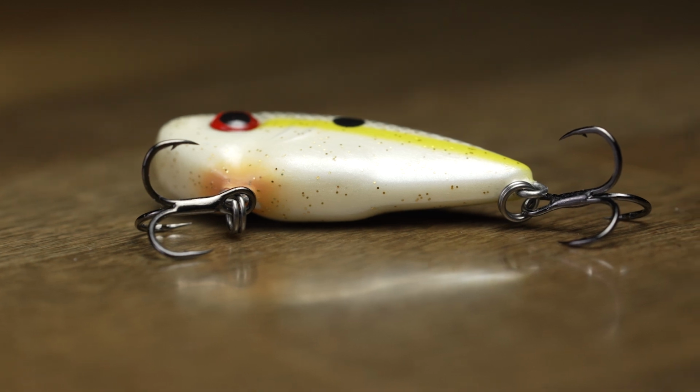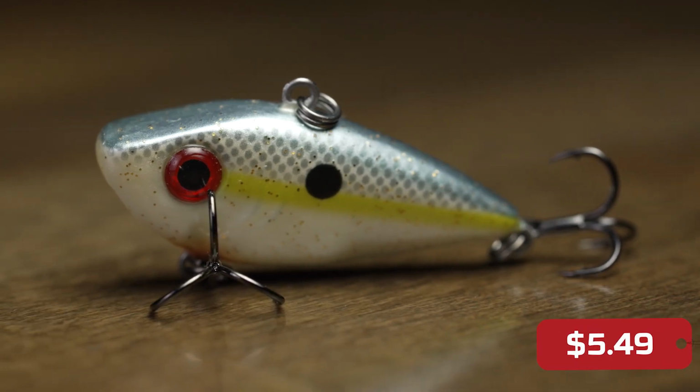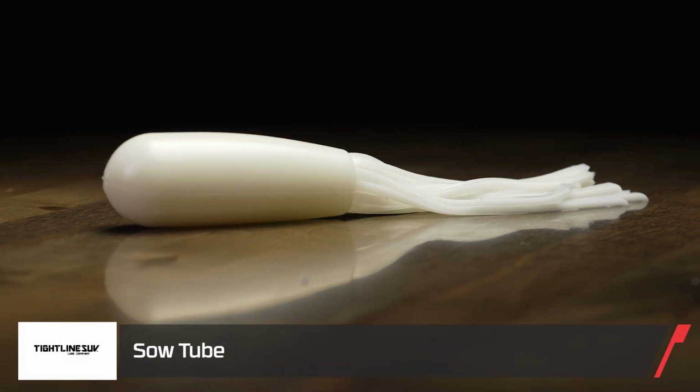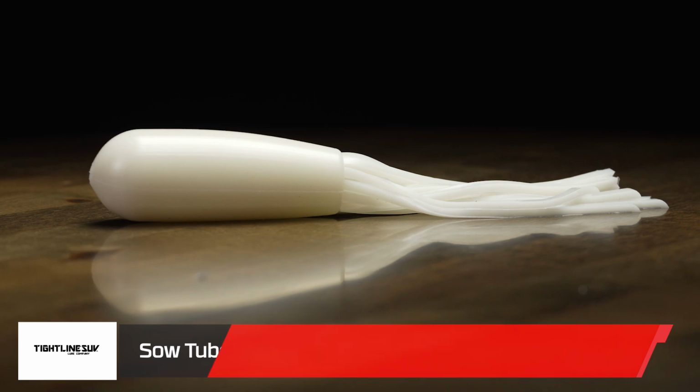And with the rattles built into this thing, you're definitely gonna want spinning gear on this, but with a spinning rod, you're gonna be able to cast this thing a country mile. And it's definitely gonna get bit when they're on that small stuff. So the Bitsy Shad by Strike King. Last but not least, by Tightlines, we got the sow tube. So for all you bed fishermen, this is definitely what you want.